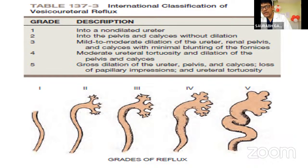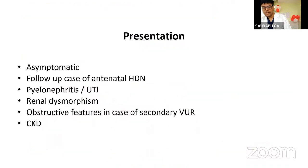tortuosity and dilatation of the pelvis and calyces. Grade 5 is gross dilatation of the ureter, pelvis and calyces, and loss of papillary impressions and ureteral tortuosity. So these are the diagrammatic representations.